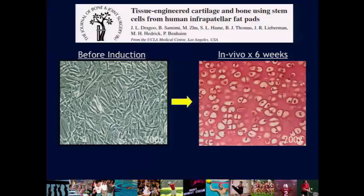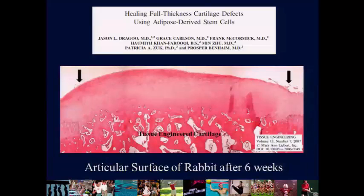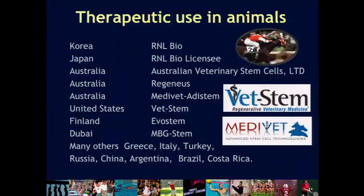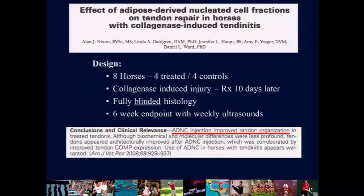So interesting. Again, stem cells are powerful. The change of morphology is clearly evident. The way that they heal defects in cartilage in rabbits in all animal models is pretty fantastic. Therapeutic use in animals, again, we have from all over the globe. They harvest the same way in horses. Here's a horse, a racehorse, harvesting fat and injecting.